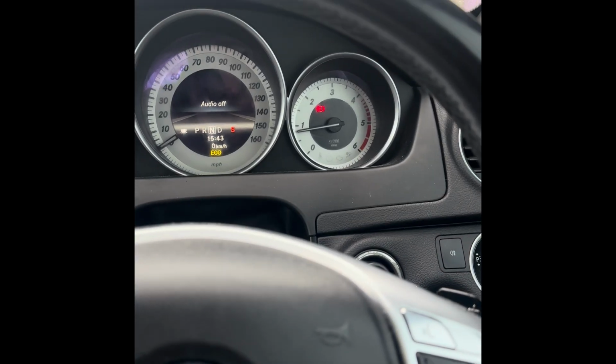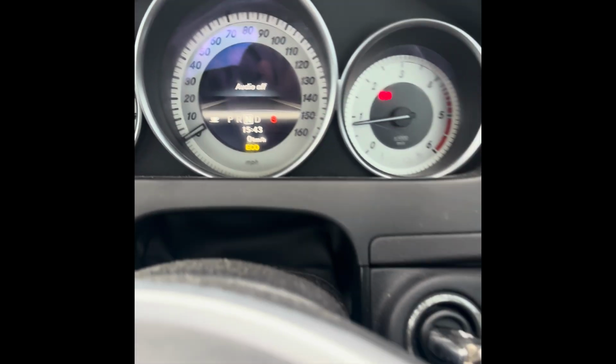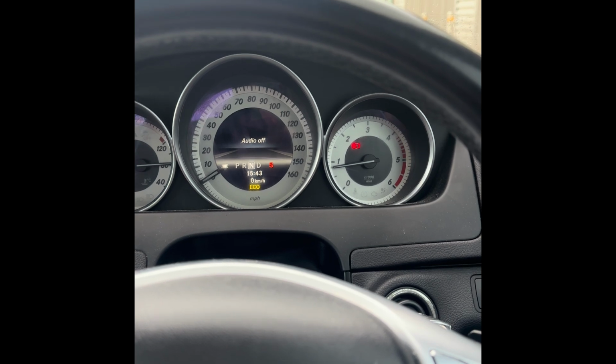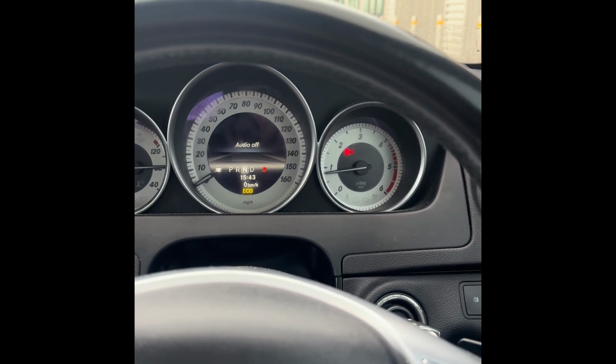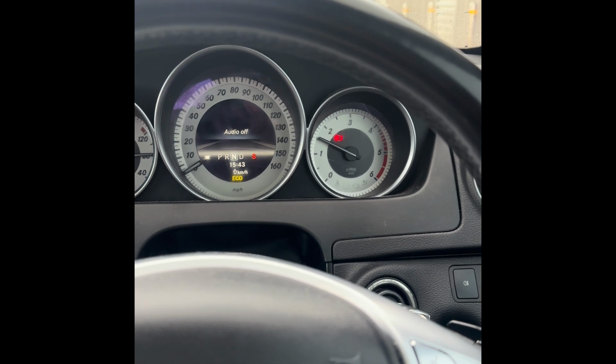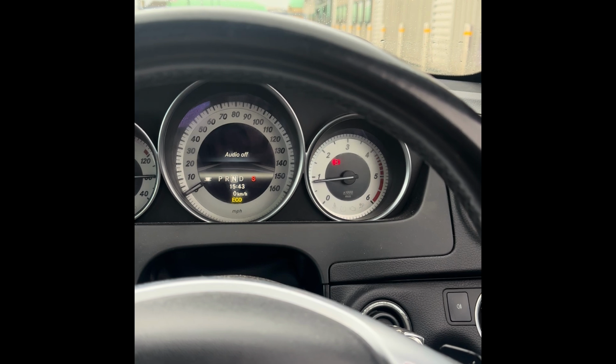Anyway, looking at the rev meter, speed will stay constant. Actually, I better record the speed as well, just to show you guys that I'm not driving this thing. I'm parked up, and I'm not breaking the law. Open the window. People love Mercedes when they rev.